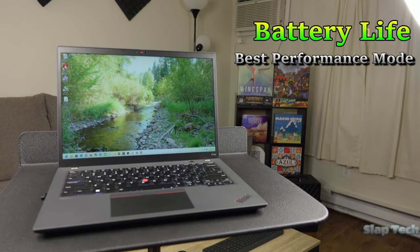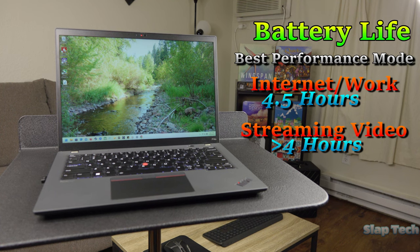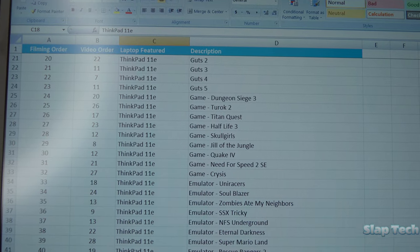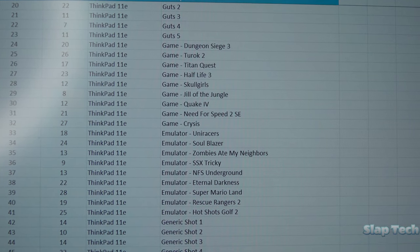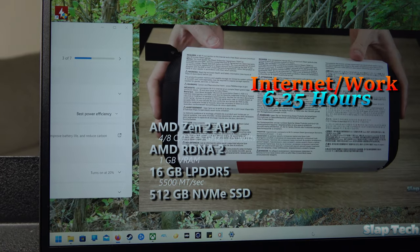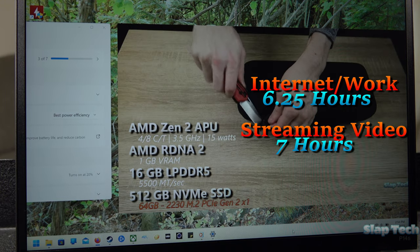While in best performance mode, I was able to get 4 hours and 30 minutes of internet work use, just under 4 hours of streaming video, 2.5 hours of Moopin 64, and an hour of PC gaming. If only fun things are on the agenda, like Word or Excel, then Battery Saver can be used to extend the internet work timer to 6 hours and 15 minutes. And if a little bit of stuttering here and there can be tolerated, this machine can stream for about 7 hours in best efficiency mode.